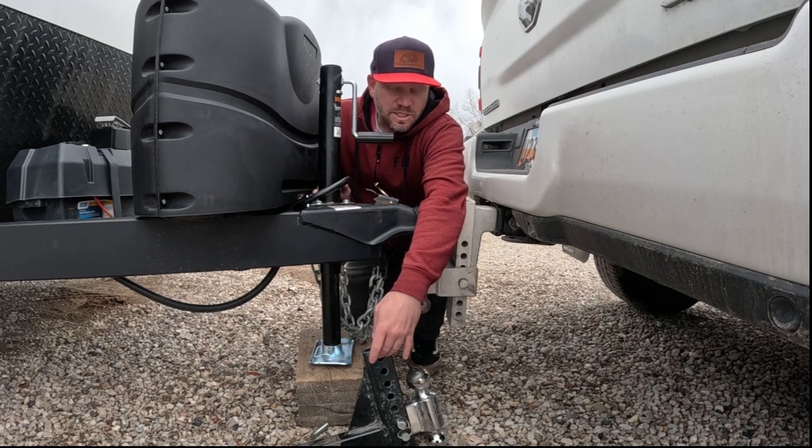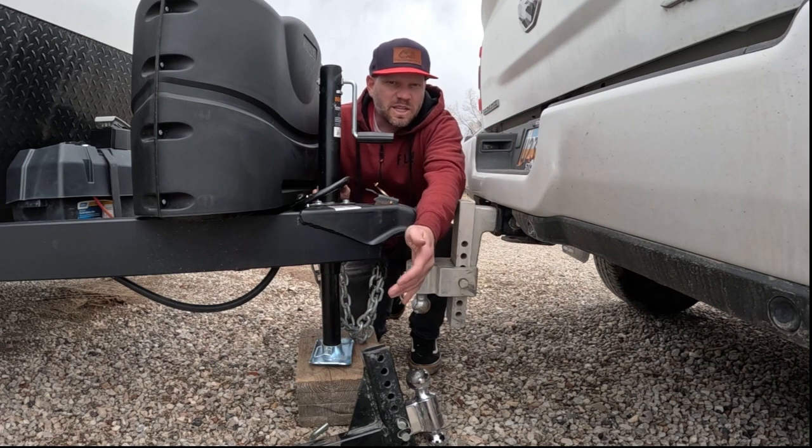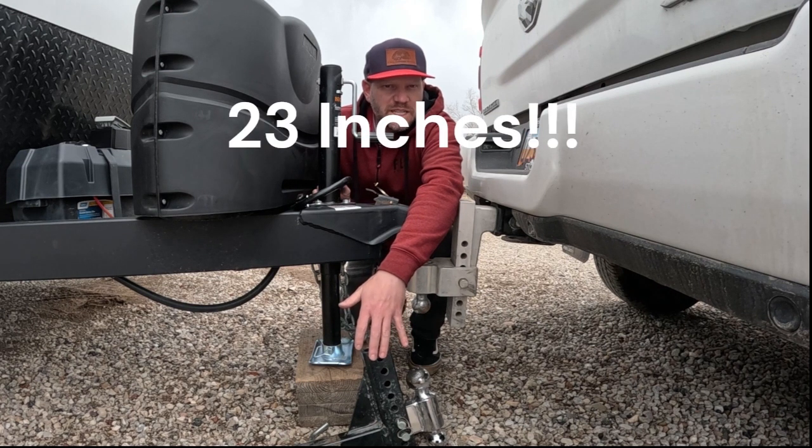But this is the adjustable hitch, which works perfectly fine. It can go a drop or a rise, so the L goes up or it goes down when you put it in the receiver here. So it just depends on the height of your truck. The easiest way to do this is you put the adjustable hitch in the receiver, and then you measure from the ground to the top of the ball 22 inches. And that should get you about a level tow.